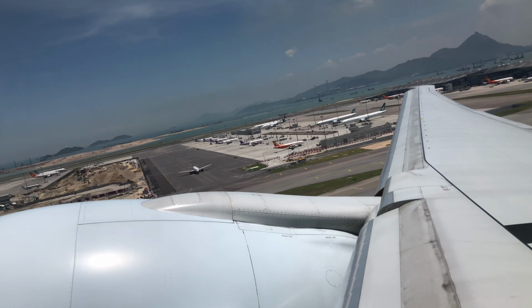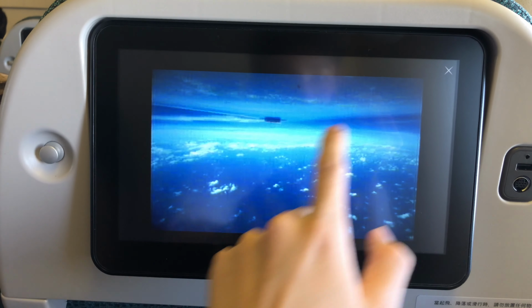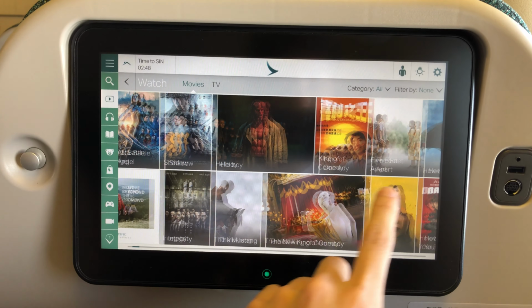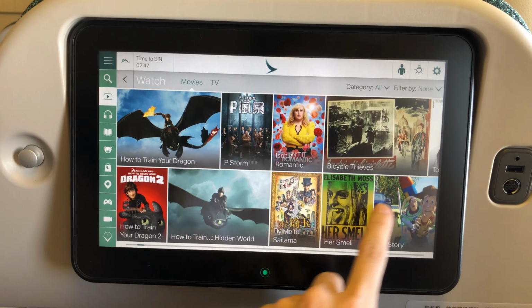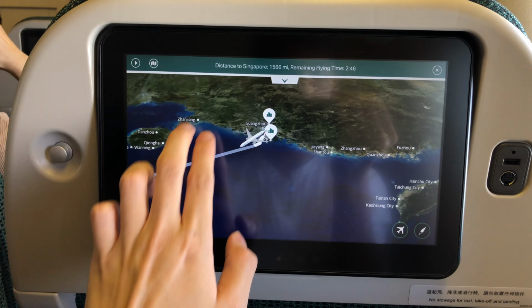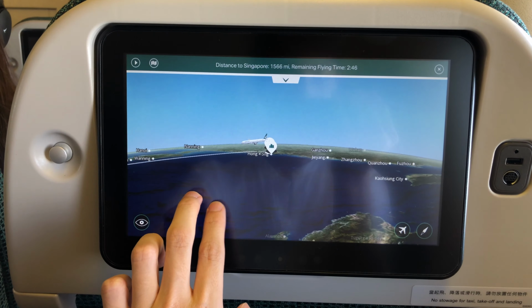Now that we're in the air, let me show you the in-flight entertainment system. The touchscreen is very responsive to my finger, and the system is very easy to use and navigate. There's a camera located at the plane's belly, but the resolution is pretty bad. There are plenty of movies to watch, including Toy Story 1, 2 and 3, but not 4 of course. The flight map system is interactive, and that means you can zoom in and zoom out wherever you want. You can also click into the destination for some travel guide.